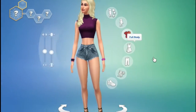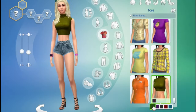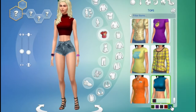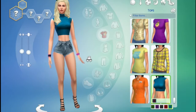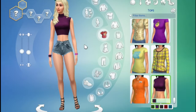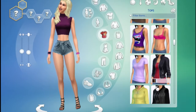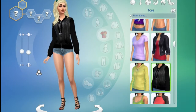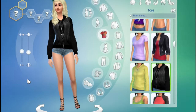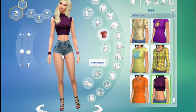Okay, so on to clothes. So we have this top that she is wearing, which is beautiful. It comes in this green, this purple, black, red. Oh, I love the red. And then blue. The blue is so pretty. I use this top a lot, but I have used the purple a few times, I think. Anything else? Oh, there's also this, which I love. It just comes in this one colour, black. But it's so nice. Okay, we're going to put her back in this, because you can see her shorts better.